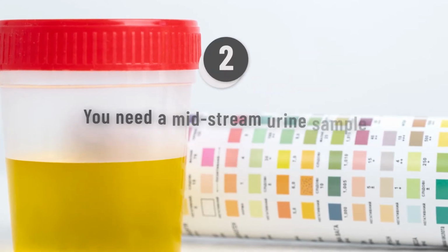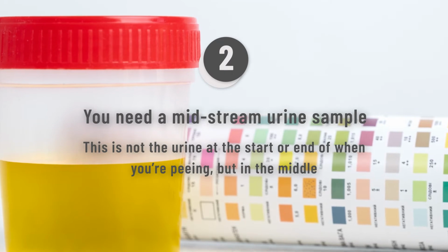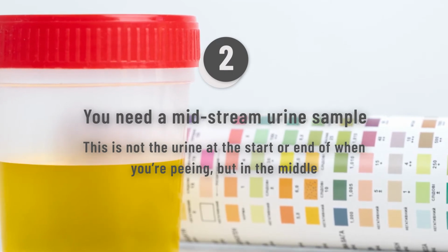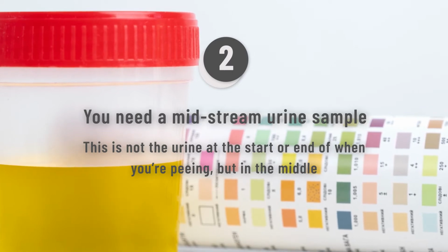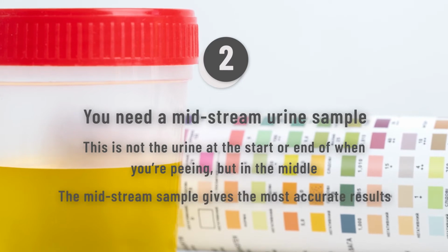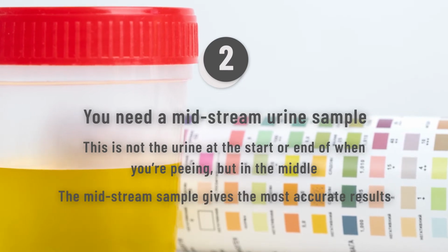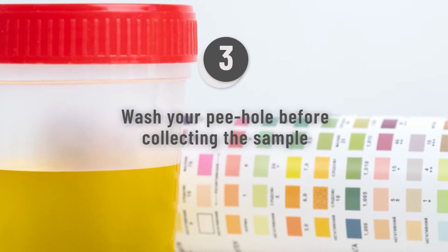The second tip is that you need a midstream urine. This means not the urine at the start of when you're peeing or at the end. It usually involves starting to pee, collecting your sample, putting the sample away, and finishing peeing in the pot. This is because we need the midstream to make sure we are accurately diagnosing you. And my third tip, remember to wash your pee hole before you collect your urine sample.